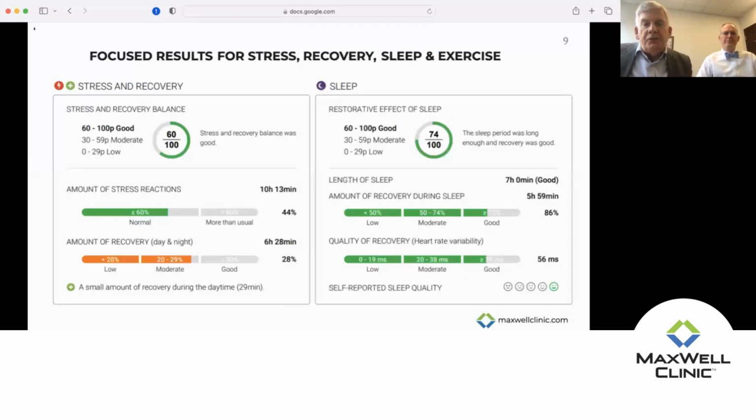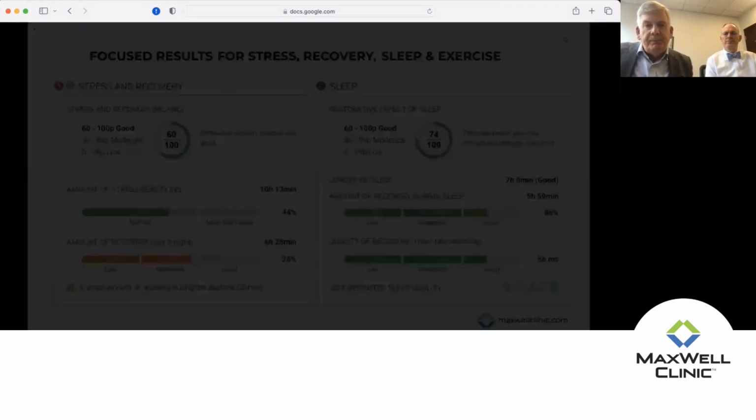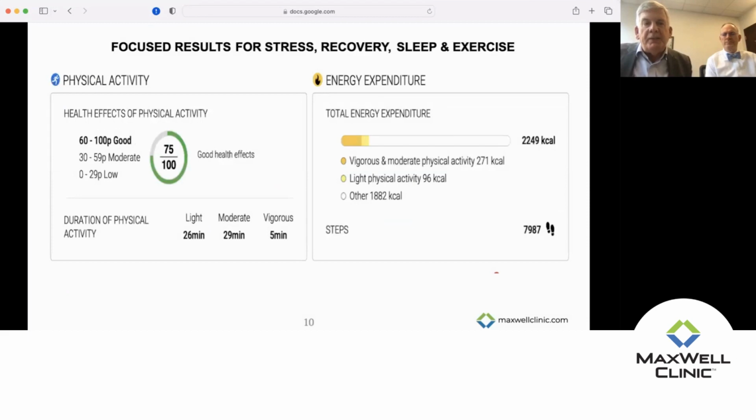And then once you finish a 3-day measurement, or any length of measurement going forward, you will be able to press the Analyze button on your smartphone, and it will give you a number of metrics about key areas of stress and recovery. Those include your stress and recovery balance, the amount of stress reactions, and how much recovery you are getting in a 24-hour period. It gives you information on the restorative effect of sleep, the amount of recovery during sleep, the length of sleep, and the quality of that sleep recovery. Other metrics it gives are with respect to physical activity.